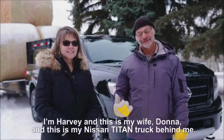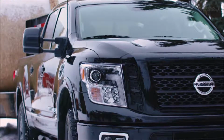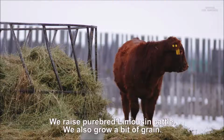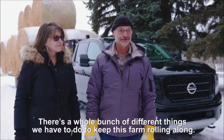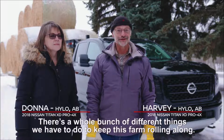I'm Harvey, this is my wife Donna, and this is my Nissan Titan truck behind me. We raise purebred Limousin cattle. We also grow a bit of grain. We've been in it for over 30 years. We're the main operators on the farm. There's a whole bunch of different things we have to do to keep this farm rolling along.